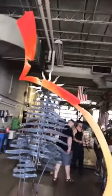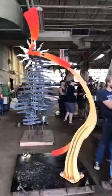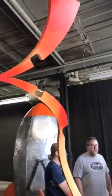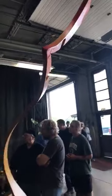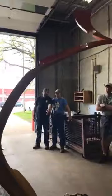I'm going to back up here so you can see the whole thing. It's a cool rocket ship. Team Buzzard's pieces, Paul and Nick, their pieces are always so unique. Really cool. So they did both a large piece and a small piece this year.